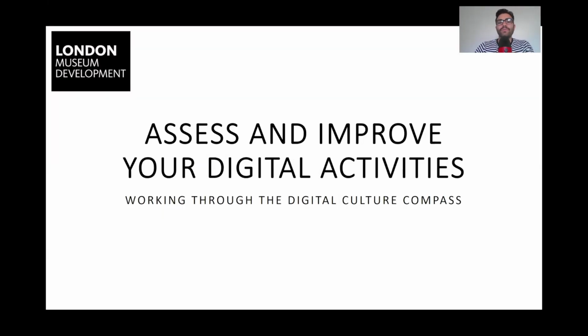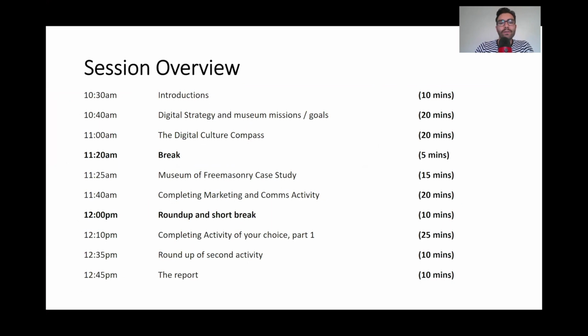So, assess and improve your digital activities with the focus of working through the digital culture compass. This is a quick outline of the day. We've already done the introductions, ignore the 10:30 start. We're going to have a little focus on digital strategy and museum missions.